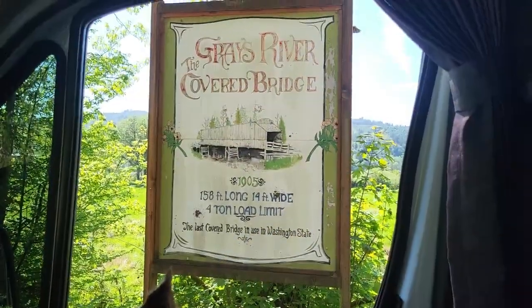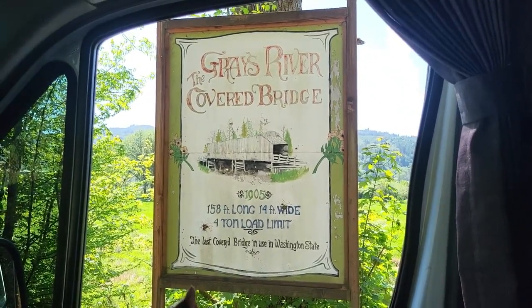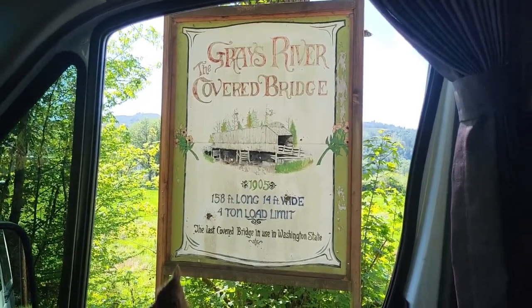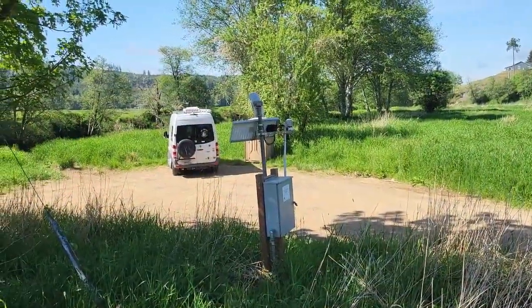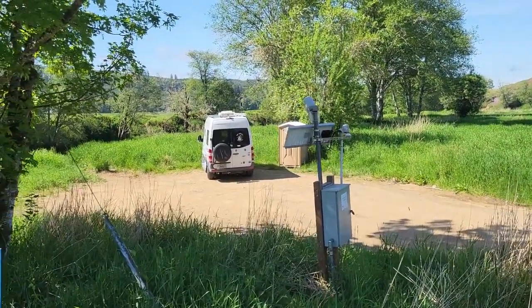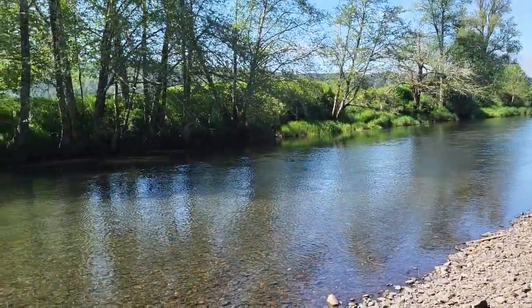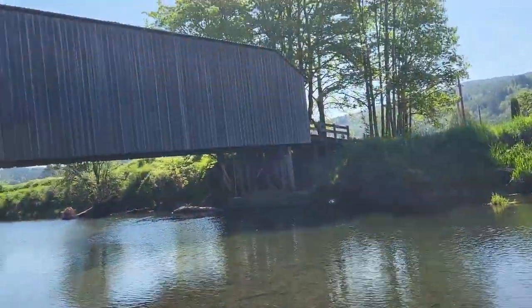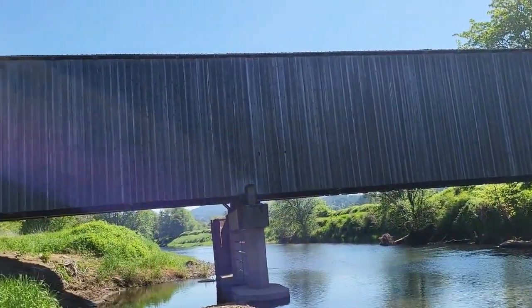Here we are taking a little side trip off of Highway 4 to the Grays River Covered Bridge, built in 1905. Just something we like checking out. Let's head on down here and see what it's like. Here's a little pull-off and park area with a sandy can. Here we are down by the river, and it flows right underneath this historic covered bridge built in 1905. It's still in use.